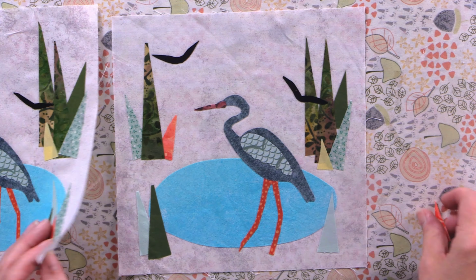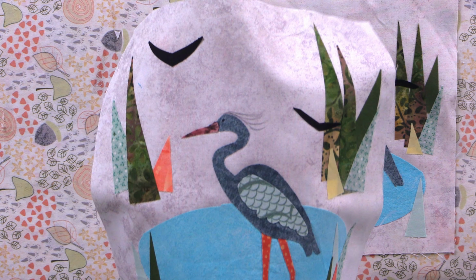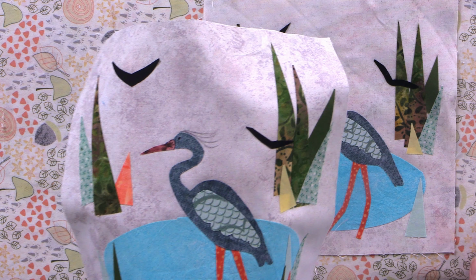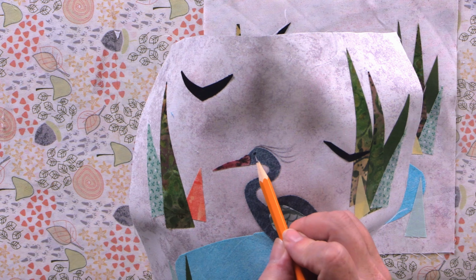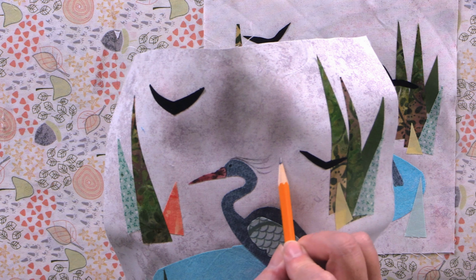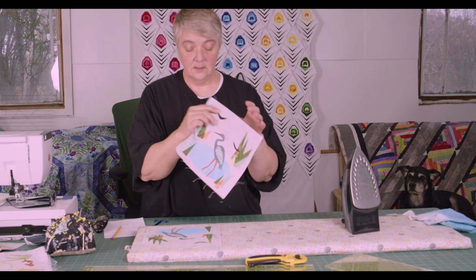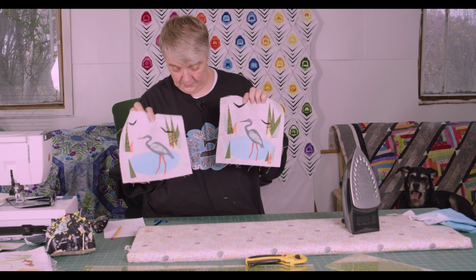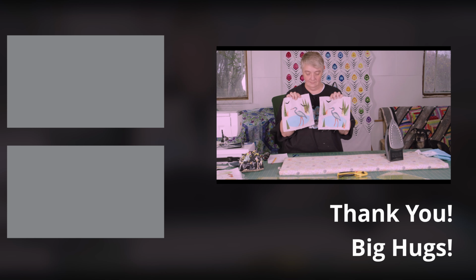And then what you just need to do is you take your little details and you add them with your little beak and your little hair. There, and then you just put a line down the beak and then just some hair with the little Sharpie marker. So that is our Get to Know Our Neighborhood block with the heron that's coming to visit, and I'm sure we'll see much more of him.